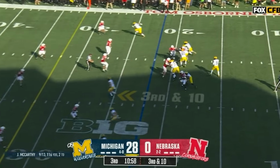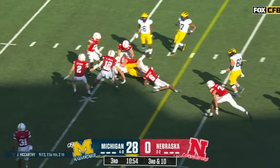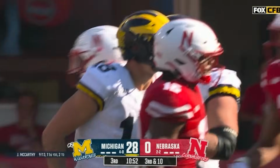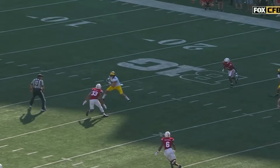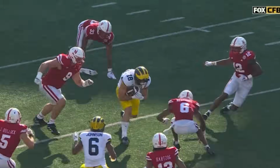The Wolverines then, this is a 3rd and 10. Nebraska's still in this thing. How about Colston Loveland, yards after catch to move the chains? Yeah, he knew exactly where he needed to go to get a first down. He gets the ball, and the response of defense, big play, force a field goal, it's missed. The offense coming back and being able to extend drives by picking up first downs like this.